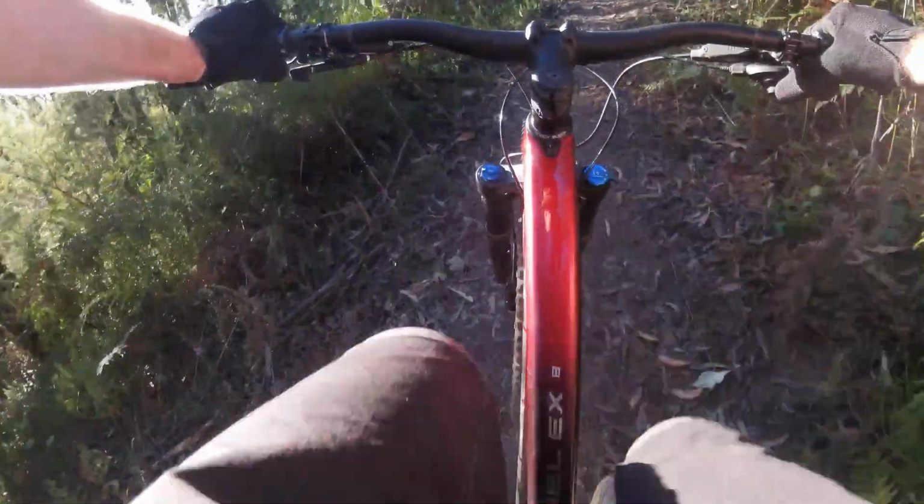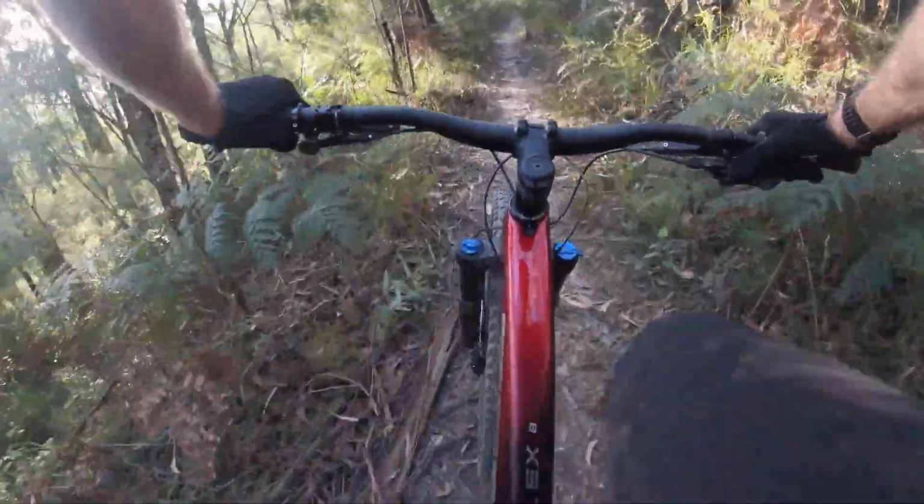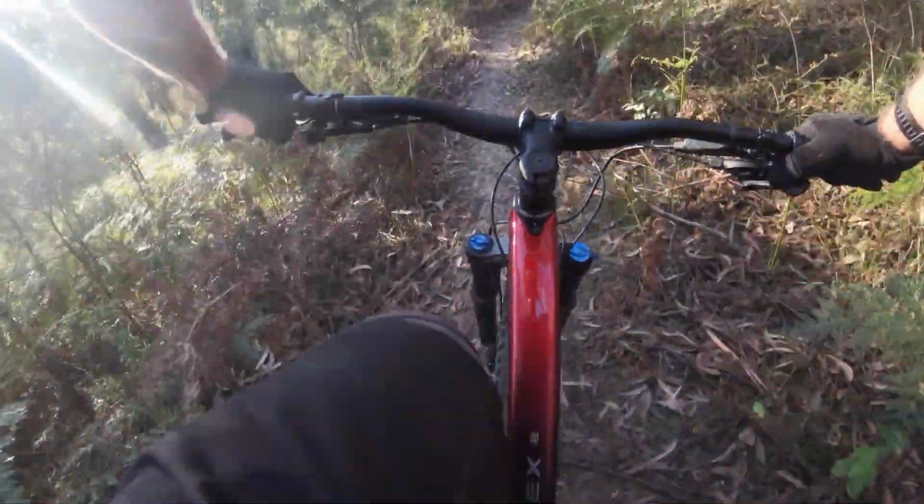Oh, another switchback. My favourite. Go wide on that one. Must be in the red zone with my heart rate. It's at 168 beats per minute right now. 170. Looking at my watch. I got a Garmin 735 XT that I've had for a few years.